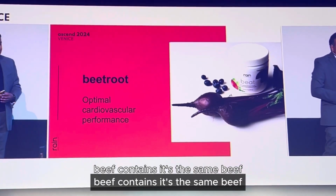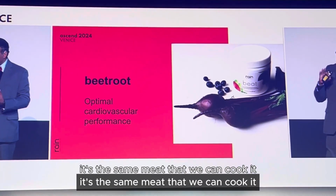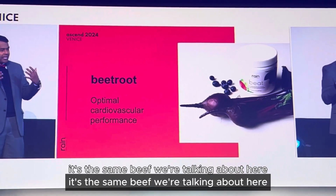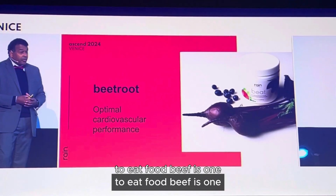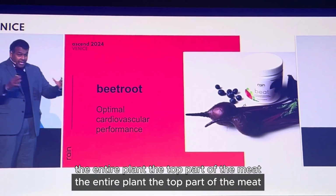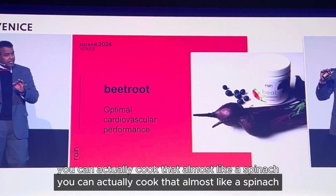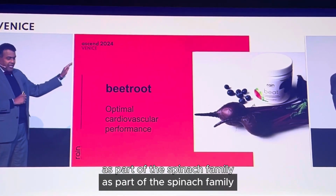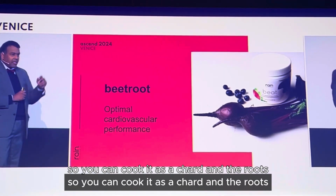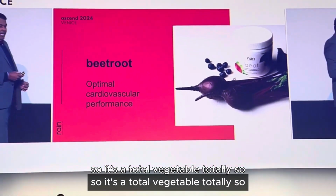Beet contains, it's the same beet. It's the same beet we eat raw for our salads. It's the same beet that we can cook. It's the same beet we're talking about here, the beetroot. Beet is one of the vegetables that you can eat the entire plant. The top part of the beet, the chard, you can actually cook that almost like a spinach. It's part of the spinach family, so you can cook it as a chard. And the root, so it's a total vegetable totally.